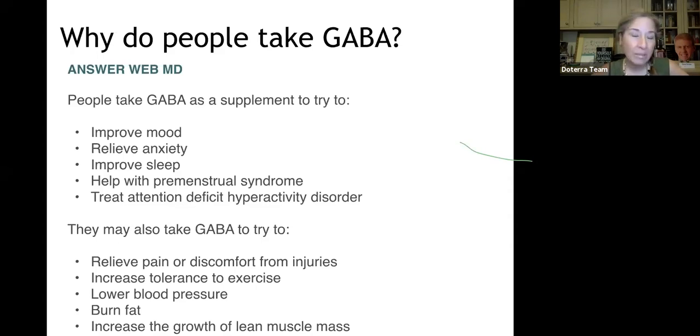So in my humble opinion, GABA is an ingredient that you want to include in your diet. Now, the Adaptive is not specifically meant to help with the things on the bottom, the pain, the blood pressure, and the burning of fat. But I have to say, it cannot hurt. And if you are less stressed, you are more likely to eat properly, to exercise, to socialize, and to get out and just feel better in general about yourself, which is going to help your health.